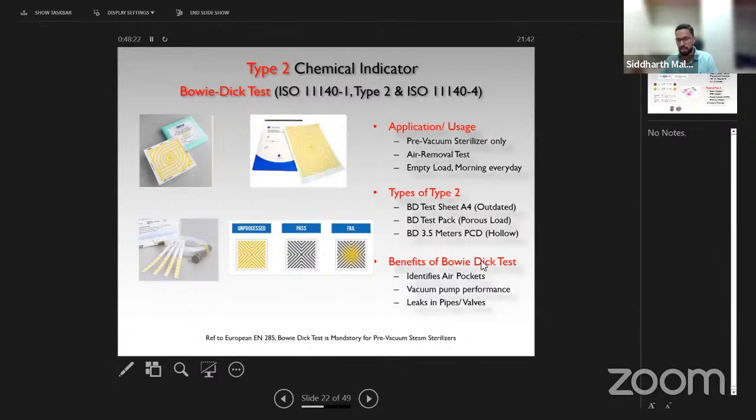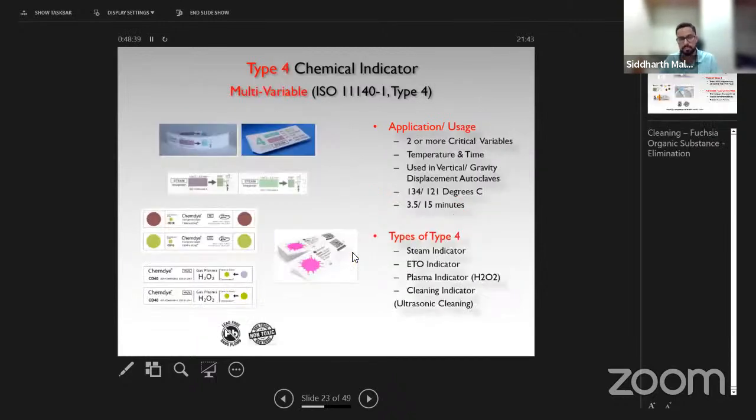The Bowie-Dick also identifies whether the vacuum pump is performing well. It also identifies whether there are any leaks in the pipes and the valves. If that is the case, the Bowie-Dick is going to fail. We need to stop the machine, identify what is the problem, and then take the next corrective action.